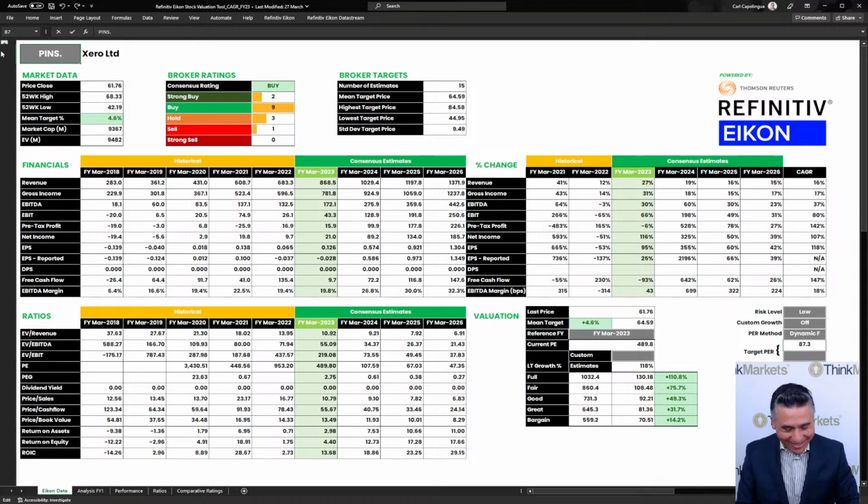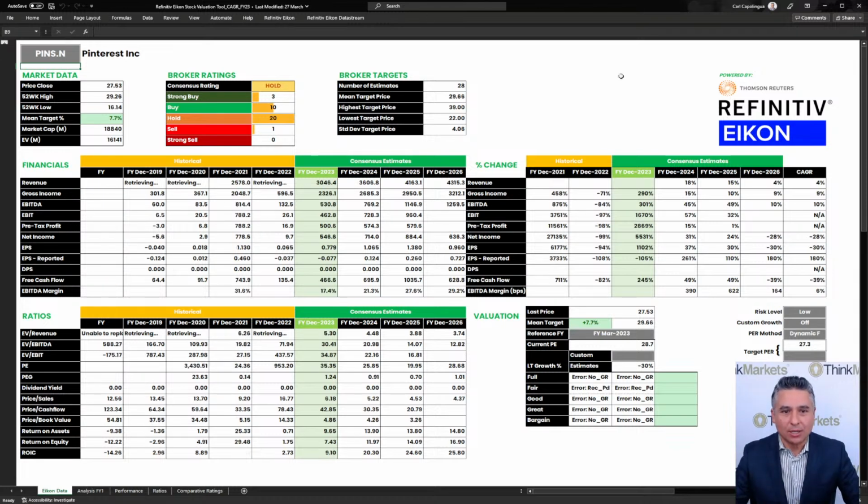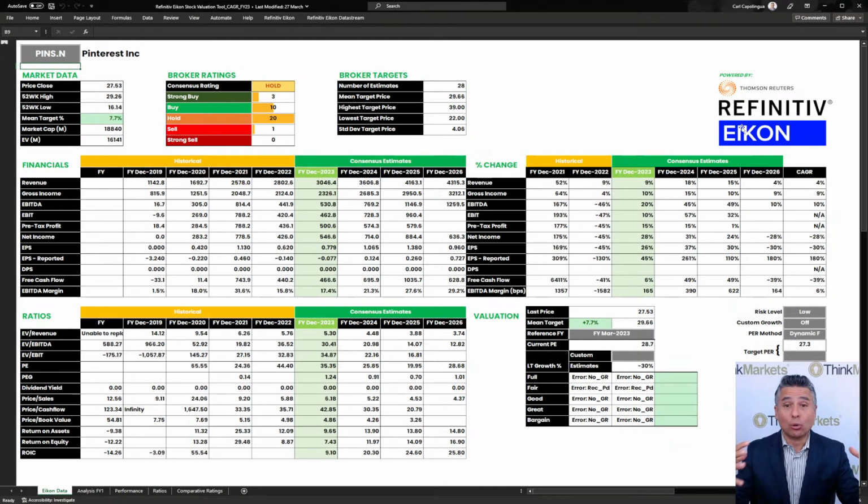And we will go here: PINS in caps and .N for NYSE, and Thomson Reuters Refinitiv Eikon is going to go away and look up in the database all the brokers it's taken surveys from for the key data: revenue, gross income, EBITDA, EBIT, pre-tax profit, net income, EPS reported, I don't even know why I put that in there, DPS, free cash flow, and all these other weird and wonderful ratios in there.